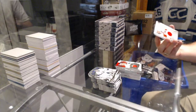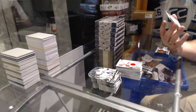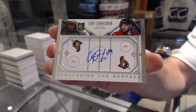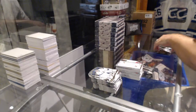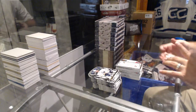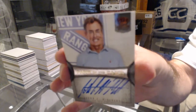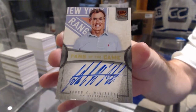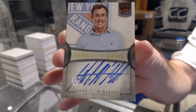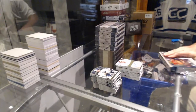We got for the Calgary Flames, Lords of the NHL jersey, Curtis Glencross. And a Scratching the Surface autograph for the Ottawa Senators, Corey Conacher. And we've got a, that's awesome, Fans of the Game autograph for the New York Rangers of John McKinley. John McKinley, that is a crazy auto. John McKinley. That is a very scribbly long autograph.